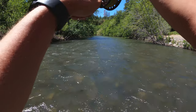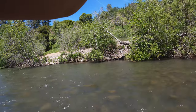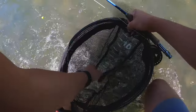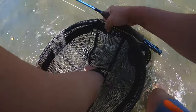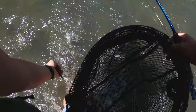A fish. Got him on a swing there. Another little rainbow. Gorgeous.